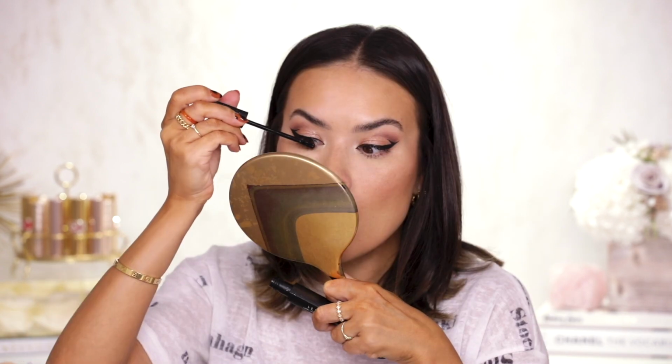So now I'm gonna coat them. Remember, you do not need to coat your lashes like crazy with this product. Just one coat is enough.